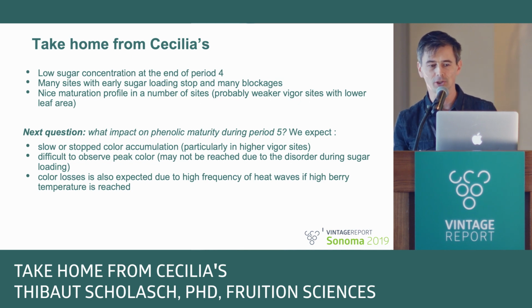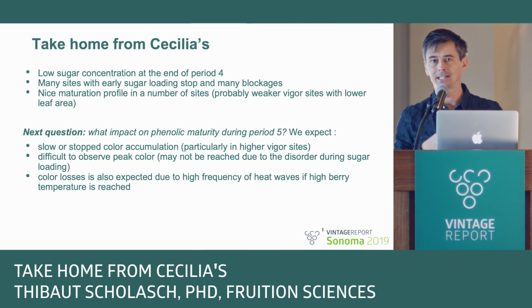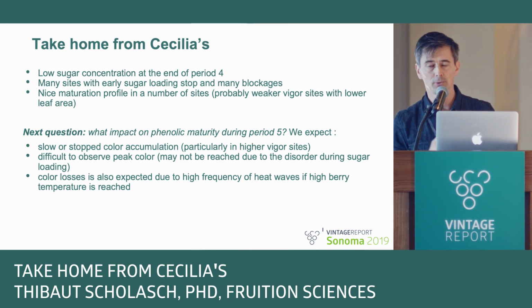So low sugar concentration at the end of period 4. So that is when sugar stops accumulating, there is still more volume relative to the amount of sugar that has been stored. Secondly, many sites did actually show early sugar loading stop and many blockages, and we have means of interpreting it simply by relating high leaf-to-fruit ratio with vapor pressure deficit occurring more often. Still, we should not discard the fact that some nice maturation profiles have been observed in almost 50% of the cases, probably the ones that had a weaker development of leaf area.